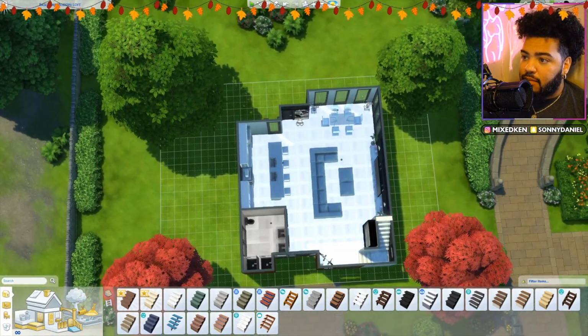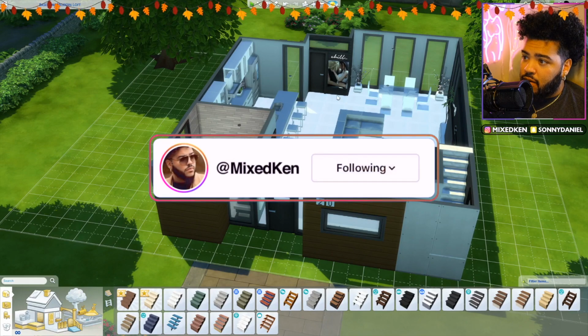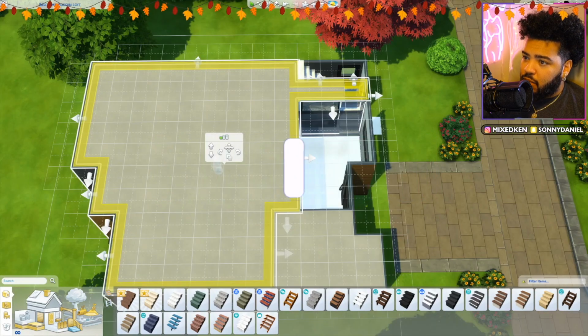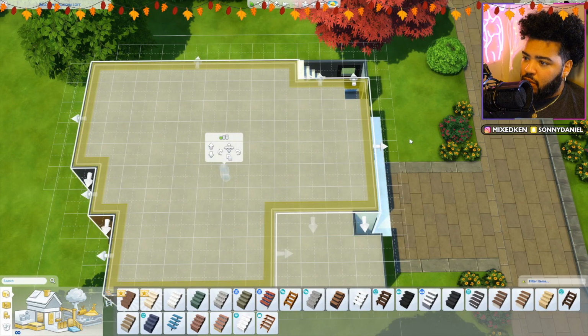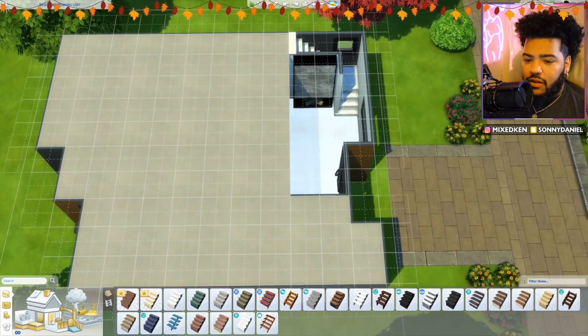You have other options that can also help you. You know, I kind of want to make this a one-floor house. I didn't at first, but the more and more I look at this house, the more I want it to be one level. Well, that ruined the hell out of that. I don't know what y'all think, man.